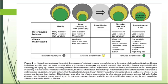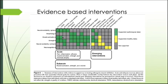So I would recommend that you learn more about neurodynamics and the changes that occur to the peripheral and central nervous system, because remember, at this point, our inhibition is coming from the central nervous system and the cortical map. I would recommend watching the series. There's one in the small animal and one in the equine members portal by Amy Hesbach, where she discusses neurodynamics in depth.